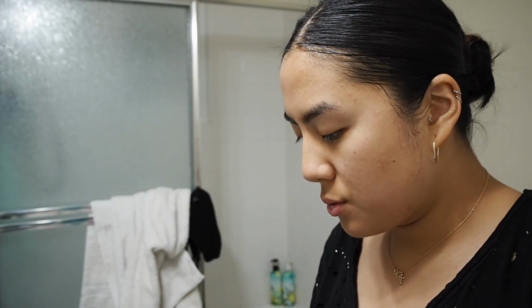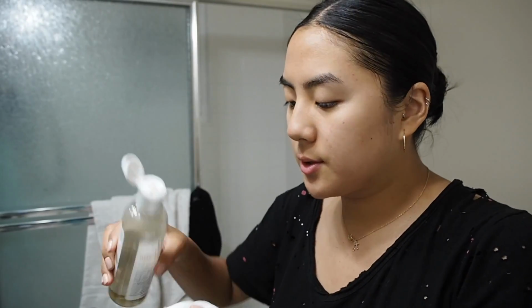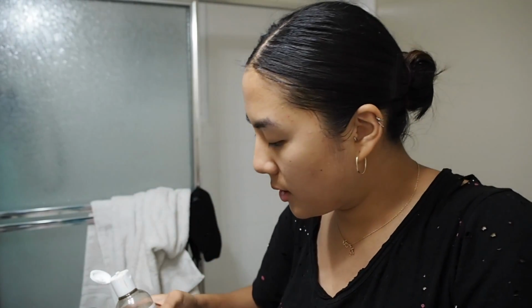So, oh no, I'm out of cotton rounds. Again, I'm using the Kiehl's Herbal Extract Toner. You guys have seen this before. And I always take things down my neck. Let that cool off for a second.